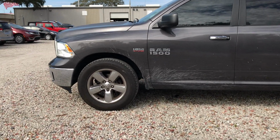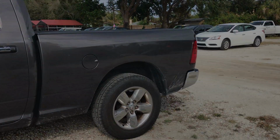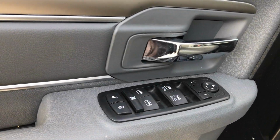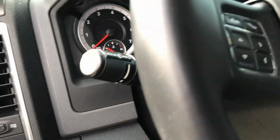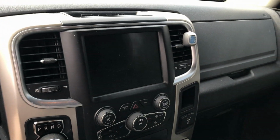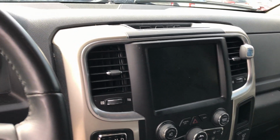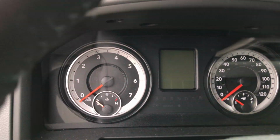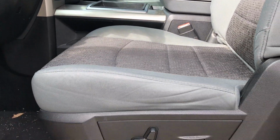Very nice, clean truck, one owner. Clean Carfax. It will be a certified vehicle with only 50,000 miles on it. You have your power windows, power locks, power mirrors, automatic headlights, cruise control, the nice large 8.4-inch screen, AM/FM satellite radio. It does have the center console, and you do have power seats on the driver's side, two-way lumbar.